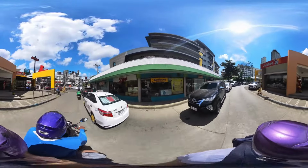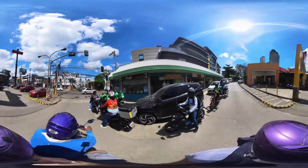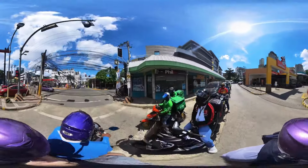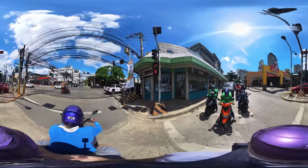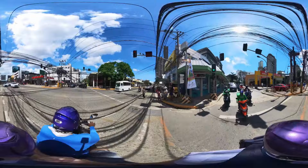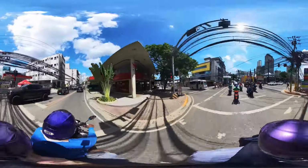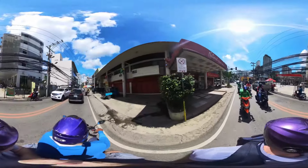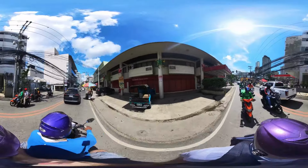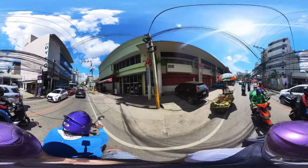Jollibee on the front. They've got them on almost every other corner, a little bit of an exaggeration. If you take a left here, you go to Fuente Osmeña Circle, Uptown, Cebu City. To the right is Mango Square. It used to be a major entertainment area, and a few bars are starting to come back to that area. So we'll just see what happens in the coming year.